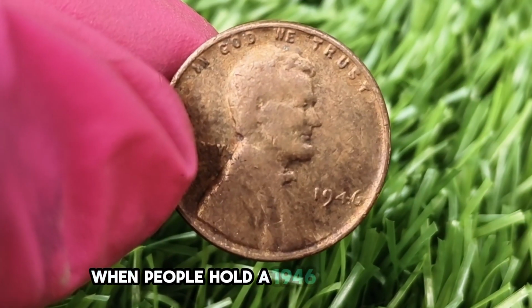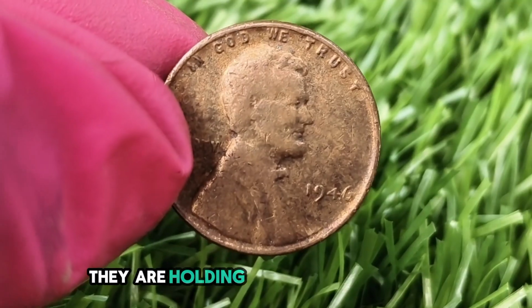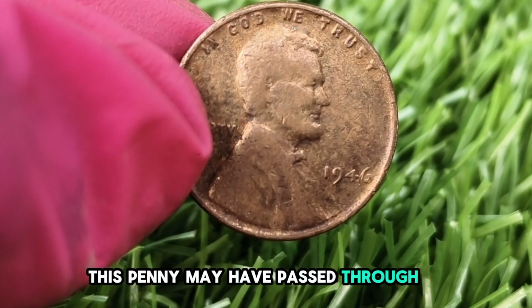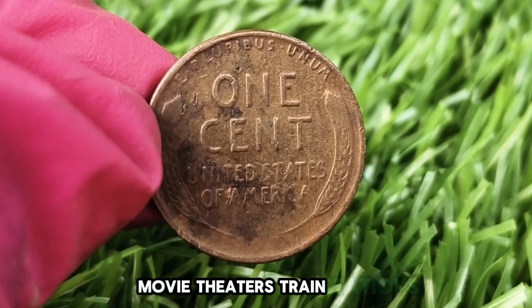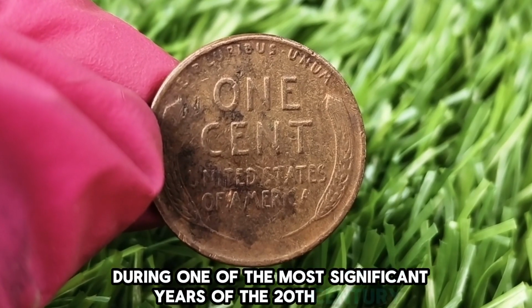When people hold a 1946 Lincoln Wheat Penny, they are holding more than a coin. They are holding a direct connection to a remarkable moment in history. This penny may have passed through the hands of veterans returning from overseas service. It may have been exchanged in grocery stores, movie theaters, train stations, or family-owned businesses during one of the most significant years of the 20th century.